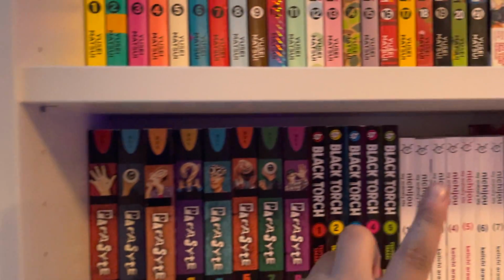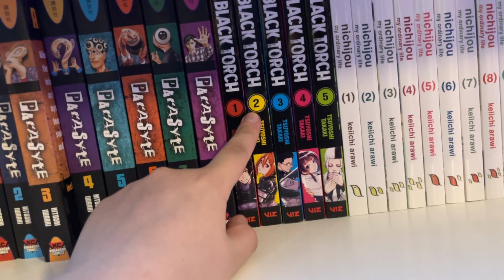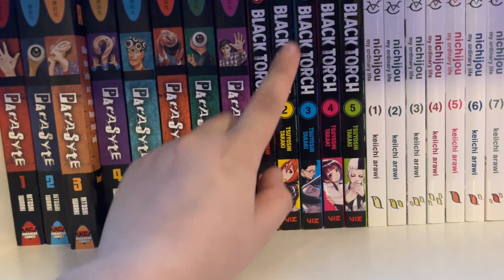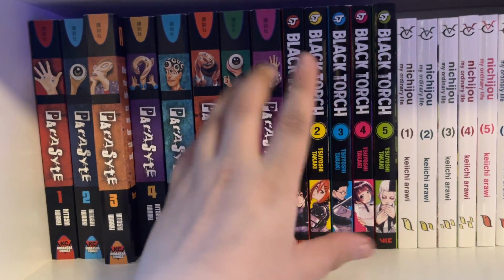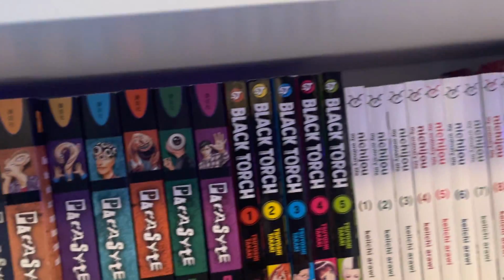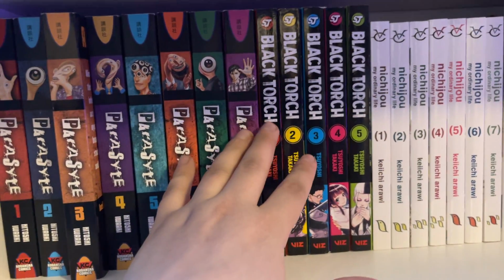Now I own it. Black Torch. So sad that this is not longer. This is what I wanted a different series about. I can't remember. There was a different series that I wanted to be like this, but this is a great Blue Exorcist-ish story, which, I love Blue Exorcist, which is going to be later on in the collection.